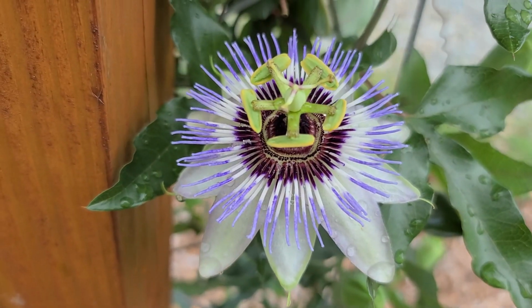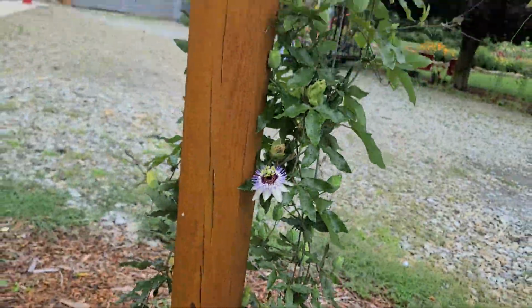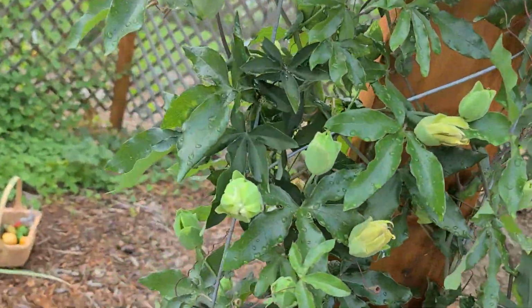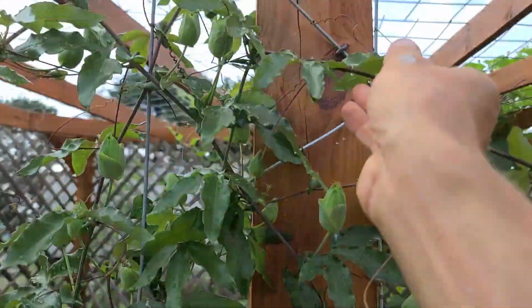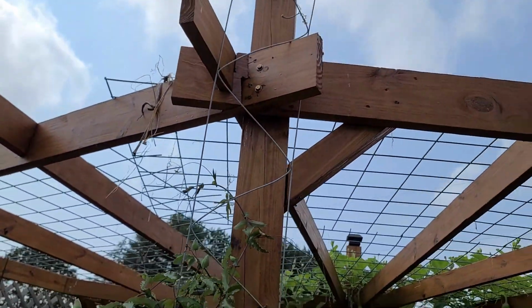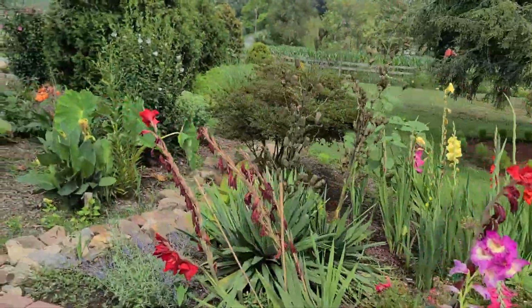Gorgeous. Speaking of gorgeous, a blue passion flower. The vine's growing nicely, getting it all the way up. Got a bunch more flowers to open, and I got the passion flower almost to the top of the trellis, turning out nicely. I grow vegetables all over the landscape, not just in the vegetable garden. So I'm going to head down to where I have my tropical kind of garden this year and see if there's any peppers growing. Out front here, the gladiolas are looking nice.